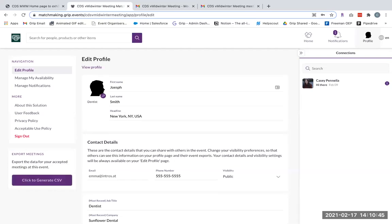This report will not include personal contact information. So it's important, if you want to retrieve contact information, that you ask for it during the meeting or through chat with your connections, or if they've shared their contacts through the platform and set their visibility as connections only or public, that you can retrieve those contact information to use after the event.